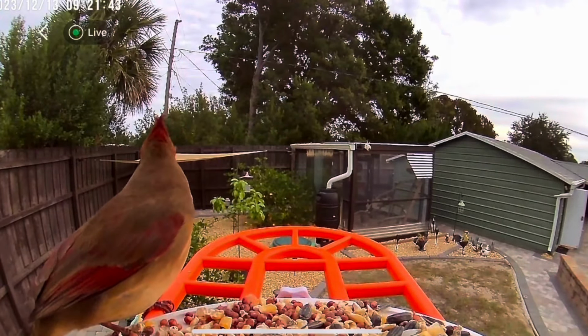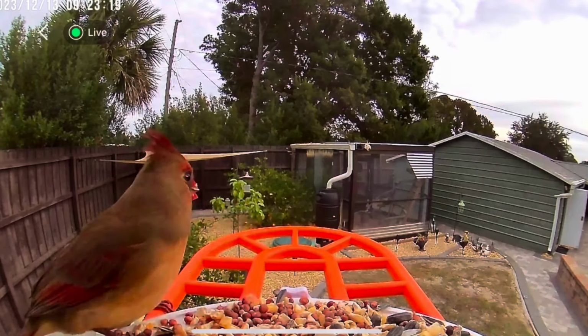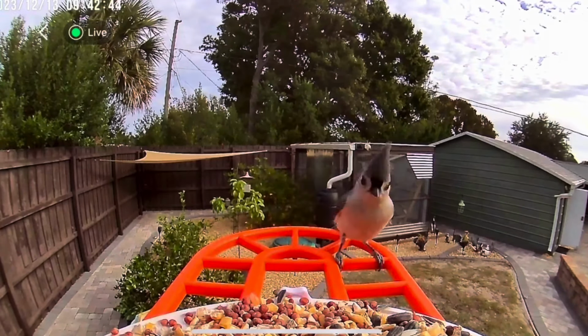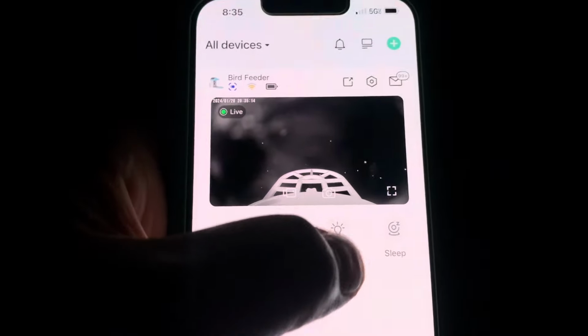Plus, like I said, you could always use it if you need to check on things in your yard. You can pay attention to your kids. You can pay attention to your significant other, see what they're up to. You can talk to them. You can turn the light on. And that's what it looks like right now with normal night vision. And then I will turn the light on now.